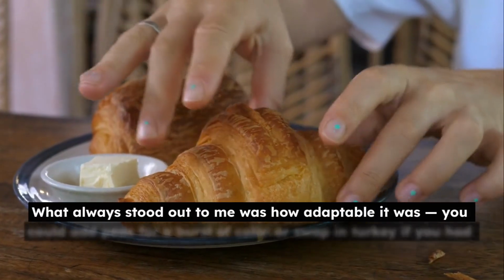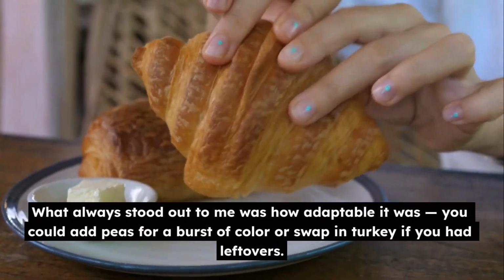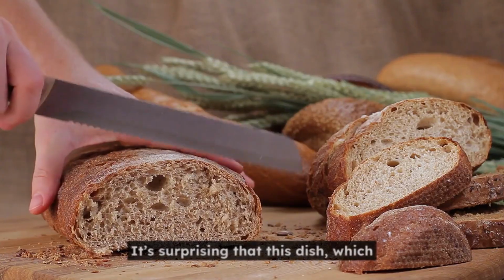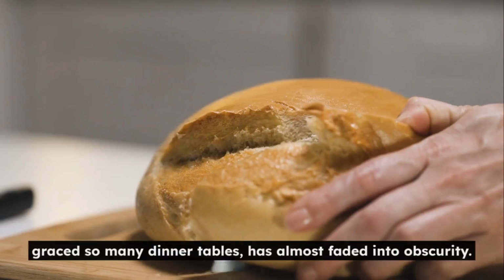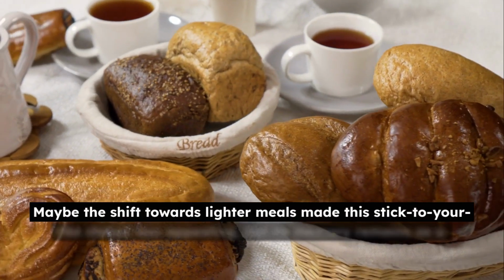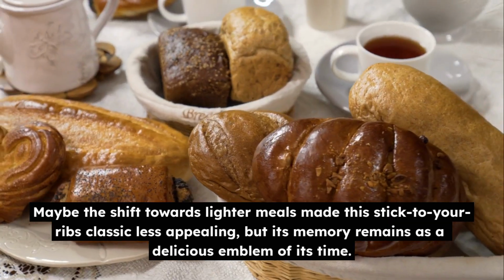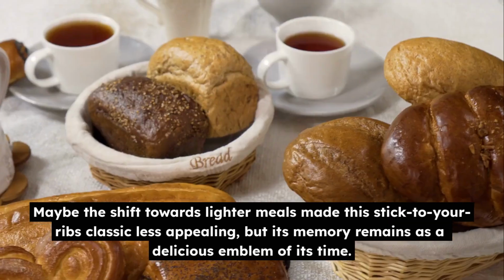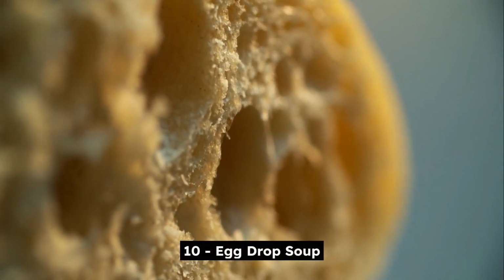What always stood out to me was how adaptable it was. You could add peas for a burst of color or swap in turkey if you had leftovers. It's surprising that this dish, which graced so many dinner tables, has almost faded into obscurity. Maybe the shift towards lighter meals made this stick-to-your-ribs classic less appealing, but its memory remains as a delicious emblem of its time.